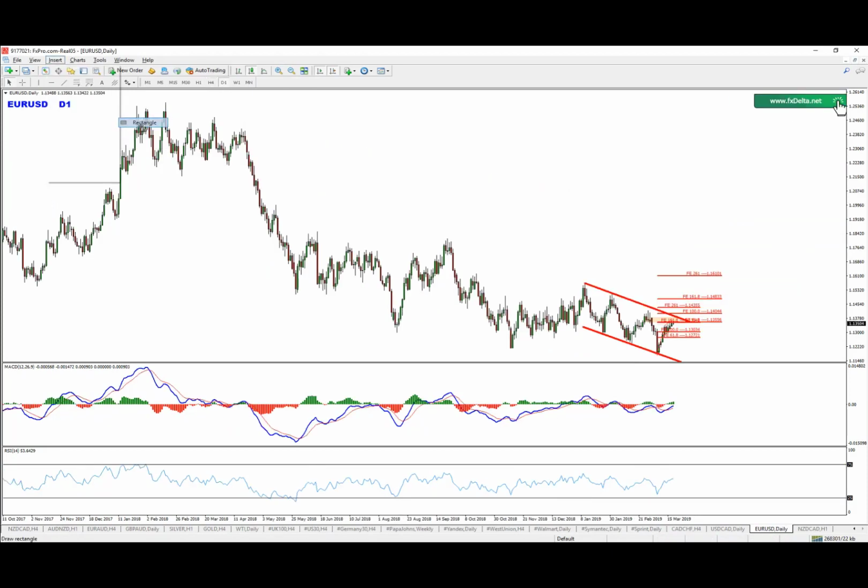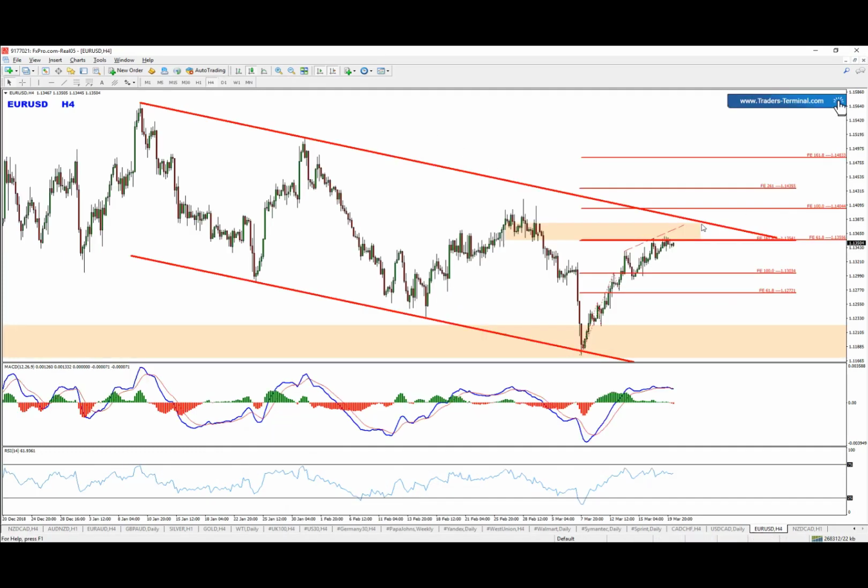Now on the daily chart, you probably remember from our previous ideas that we're still trading inside the range, and so on. But that at the moment is not that relevant, alright? This is why we're going to focus on the 4-hour chart levels here.